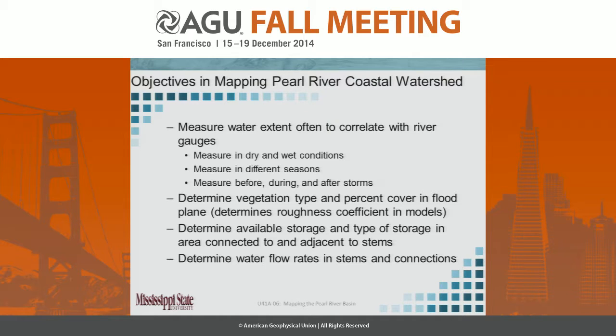So we want to measure in dry and wet conditions, different seasons, before, during, and after storms, so we can begin to understand the hydrology through the area. Determine vegetation type and percent cover, so it's not just the location of the water edge, but also the vegetation type and cover, because that affects the roughness coefficients in these models that they're developing.